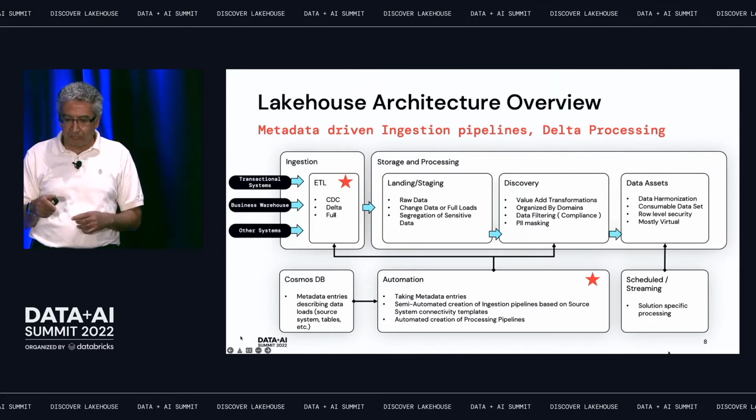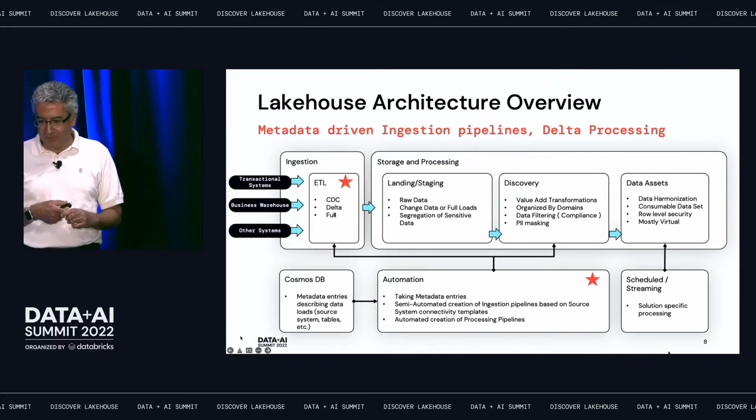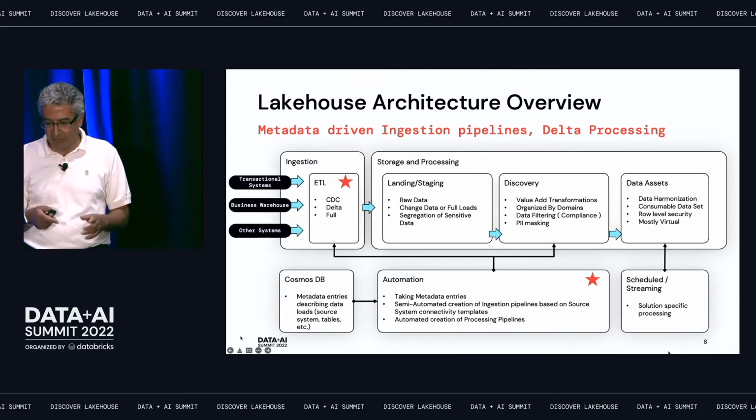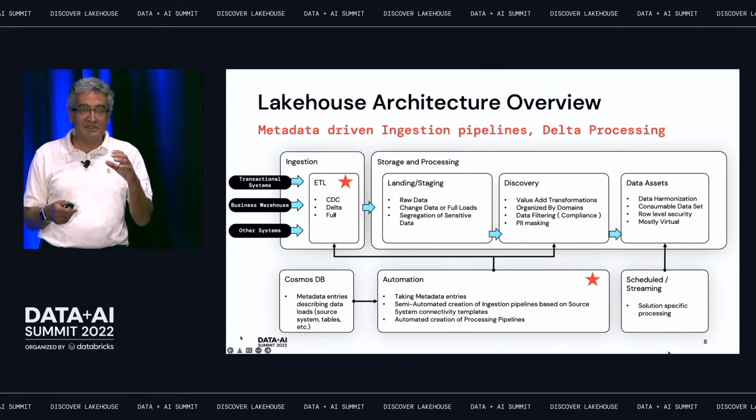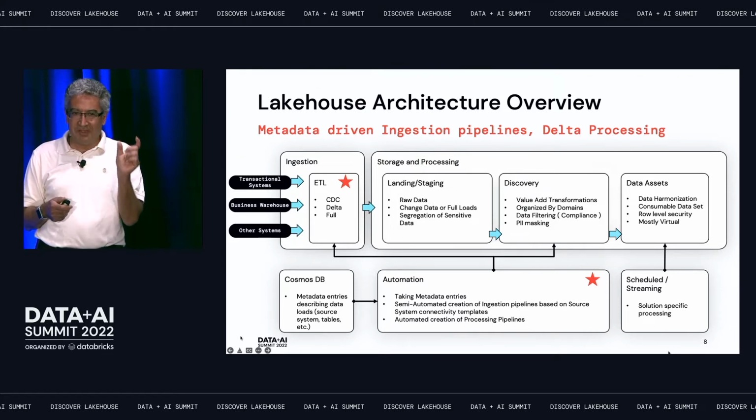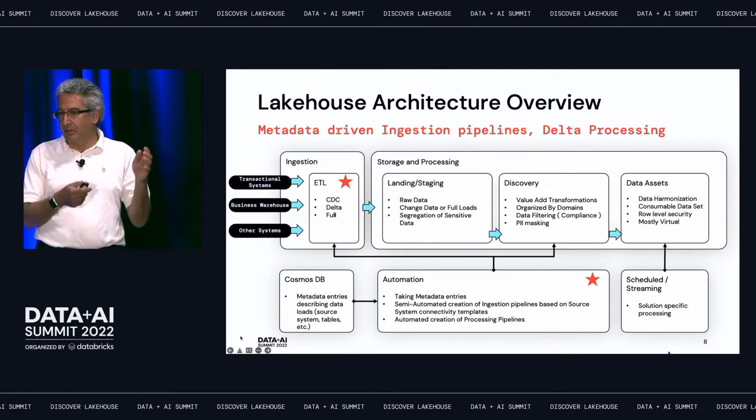as well. Now, the other star, which is the more interesting part of the setup, we tried to automate as best as we could. Whatever we could, we tried to automate from the beginning. To give you an example, for at least the moment, for the majority of our systems, all it takes is to add an entry into this configuration table or metadata table, the name of the table, plus some other information as to what the source name is and so on and so forth, and the data starts flowing.